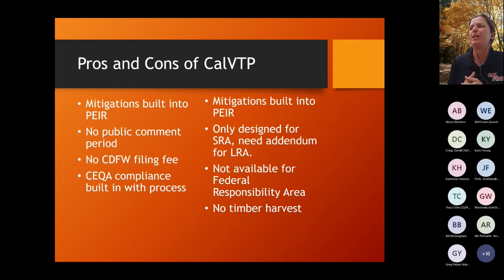So cons of the VTP. There are already mitigations built into the PEIR. So there are mitigations specific to times of when you can do mechanical treatments or herbivory. If there's a 30% chance of rain, you have to remove goats or cows or whatever you're using for prescribed herbivory from the project area within 24 hours. If that's not feasible because you're in an area that has a lot of rain, so maybe Humboldt or Del Norte counties, that might not be advantageous for you.